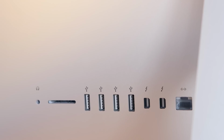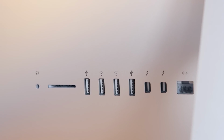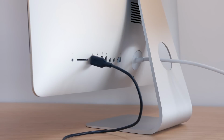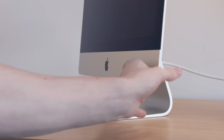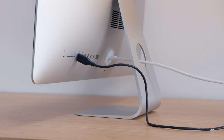This is where you'll find the exhaust and the ports, which include Ethernet, a couple Thunderbolt ports, 4 USB 3.0, an SD card reader, and headphone jack. Having the ports tucked around back looks nice, but it's not the most convenient way to access things. You basically have to spin the iMac around every time you want to plug something in.